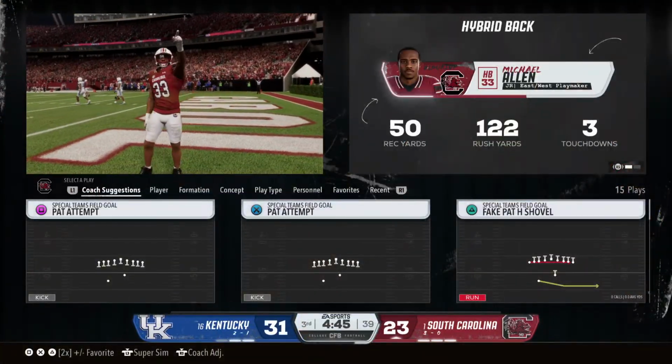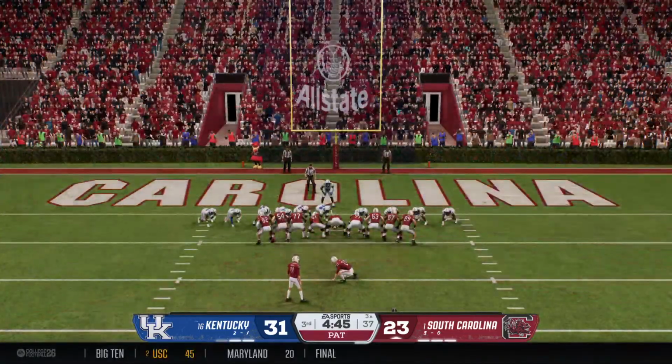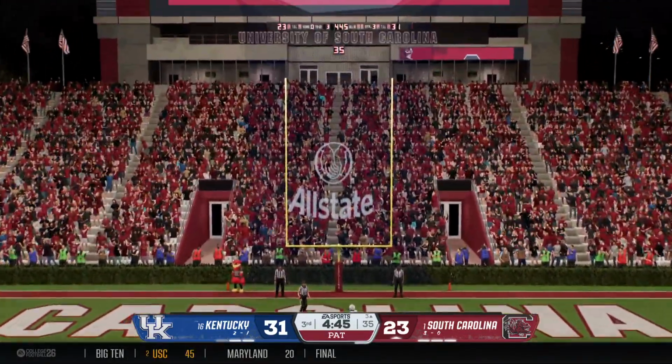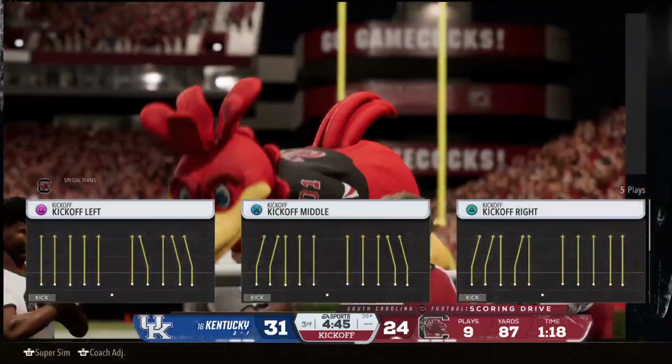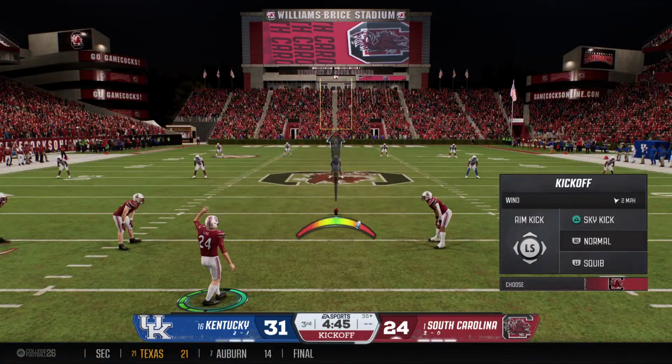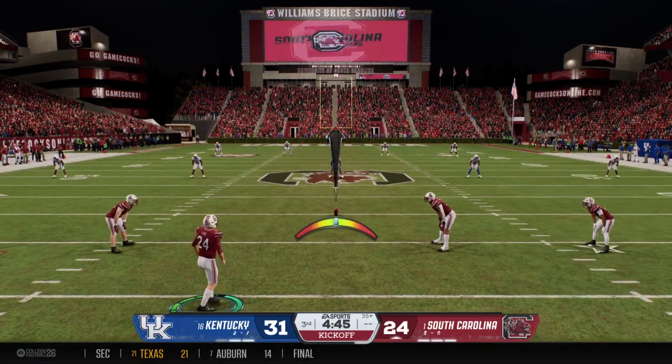They were backed up to start the drive, but some bold play calling, great execution, and they reach the end zone. You know, it's easy to just kind of pull your horns in and get conservative when you're pushed way back close to your own goal line, but not this offense. They came out, showed the confidence that they have in their quarterback, and it paid off. Nice touchdown.